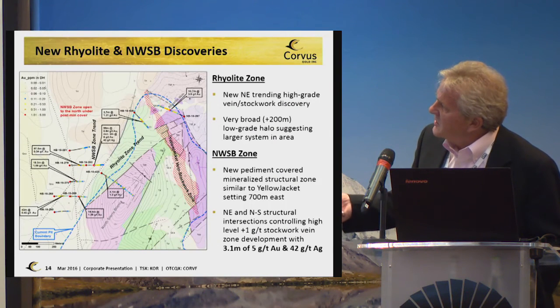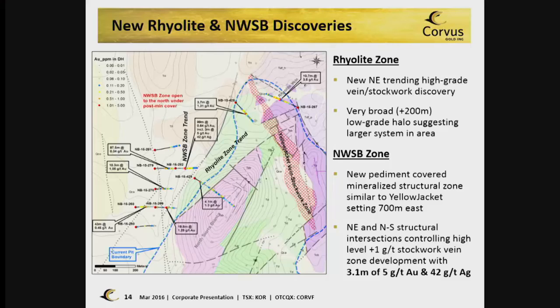So what our new discovery is, we've got only about 10 holes in it. It sits on the other side, just outside of our current pit design over here, this Northwest Sierra Blanca. It looks like it's going to have the same scale and size as the Yellowjacket zone, which is roughly about 500,000 ounces of 2 grams a ton oxide material, open pit.